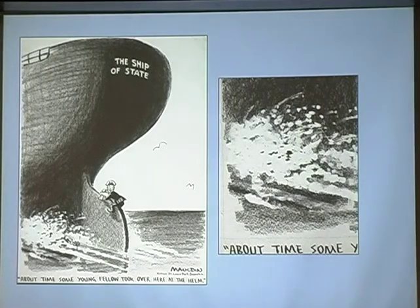So, another Bill Mauldin showing the use of correction fluid or whiteout as media. This white foamy is whiteout, and it doesn't stick very well to the media underneath.